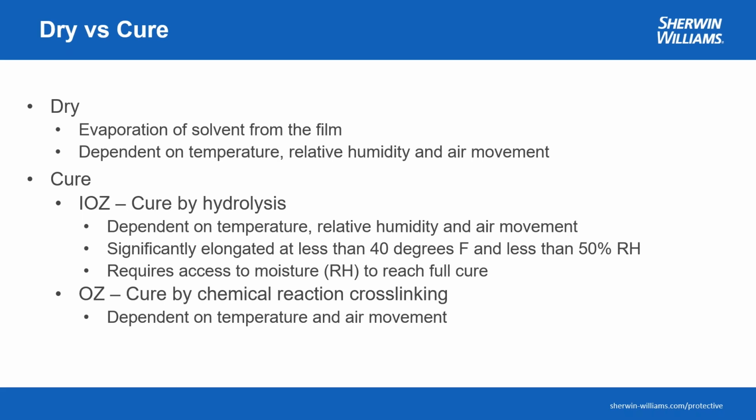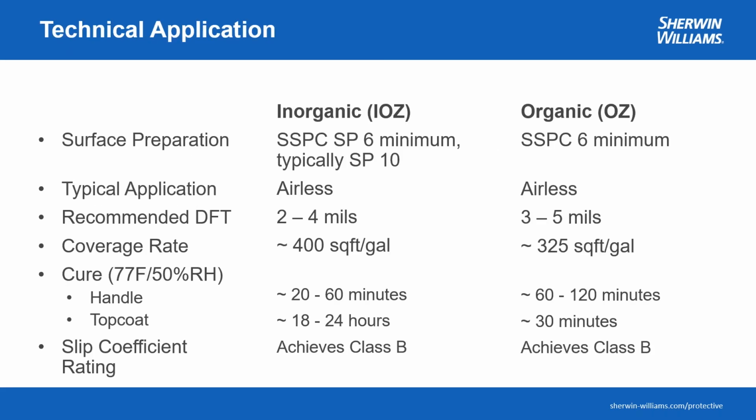In comparison, organic zincs typically cure by chemical reaction, cross-linking, meaning all the components to achieve proper cure are in the film and only need an adequate temperature to drive the chemical reaction and time. Curing by chemical cross-linking provides very predictable cure schedules and allows for a faster recoat time of the organic zinc, as the organic zinc only needs to release the solvent from the wet film prior to top coating to avoid blistering or pinholing. Even top coated, the organic zinc will continue to cure, provided minimum ambient temperature is sufficient to drive the reaction.